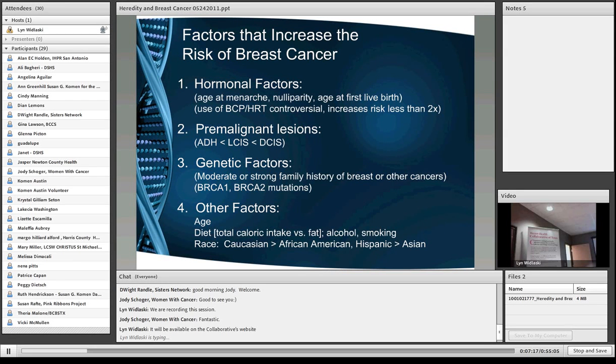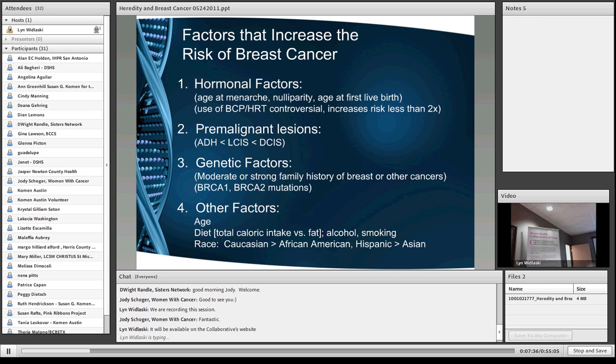There are genetic factors, including family history or having a gene. There are definitely some unidentified genes, or maybe a combination of different genes, that do put families at risk that we have not identified. And based on the family history, we would consider some of these patients high risk. Other factors include age, diet, alcohol use, smoking, someone's weight and race.